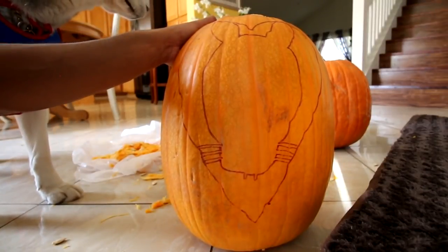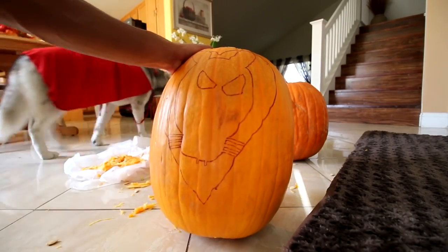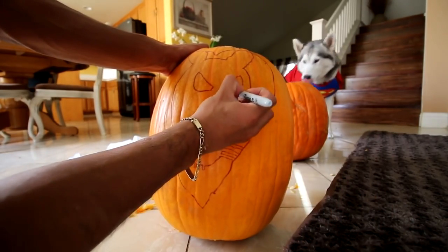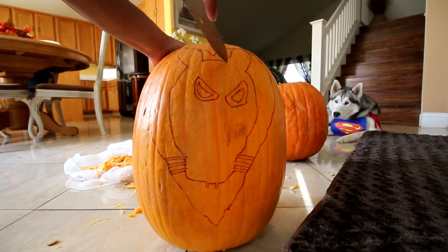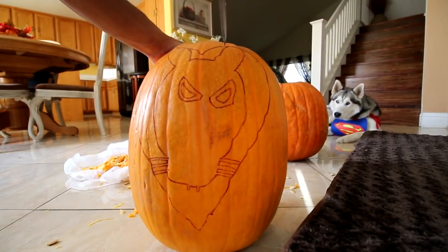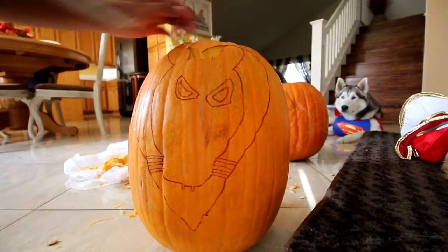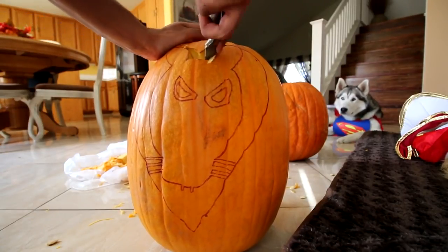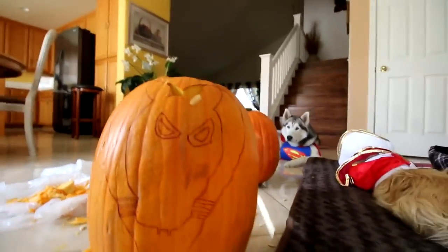What the hell, how the hell did they leave some? Okay, wait a second. Oh, I think they just cut this out or something. There it is. That's our freaking rat. Yes, we have Gainza. Oh, that's coming out pretty freaking good. Pretty good.